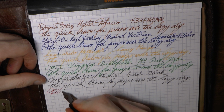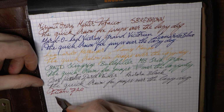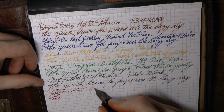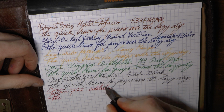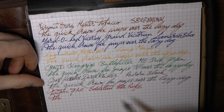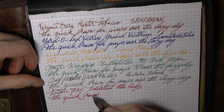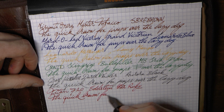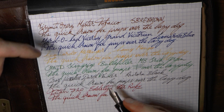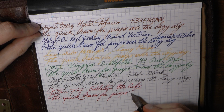So again, I have labeled this the Titan 720, but that's just my name for this particular pen. The ink here is Edelstein Star Ruby, which is an ink that I love. And I saw when I was inking this up, not the most user-friendly bottles. They're very pretty, not the most user-friendly for a big nib. I could already hardly fill it up. I'm actually going through a bottle of that ink, which I always think is a good sign. That means you really like it.